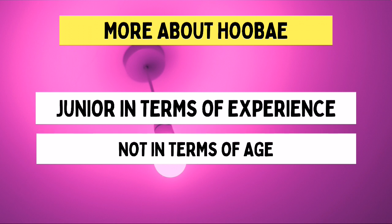Again, for these terms, we're more concerned with the experience and not the age. However, generally, those people that have more experience than us are those people that are older than us in terms of age. At school, we call our seniors sonbae, and we call our juniors HOOBAE. But at work, it doesn't matter if that person is older or younger than you in terms of age or year of graduation. What matters is the experience of that person. So, whoever has longer experience than you at work, you call them sonbae. And whoever has less experience than you at work, you call them HOOBAE.